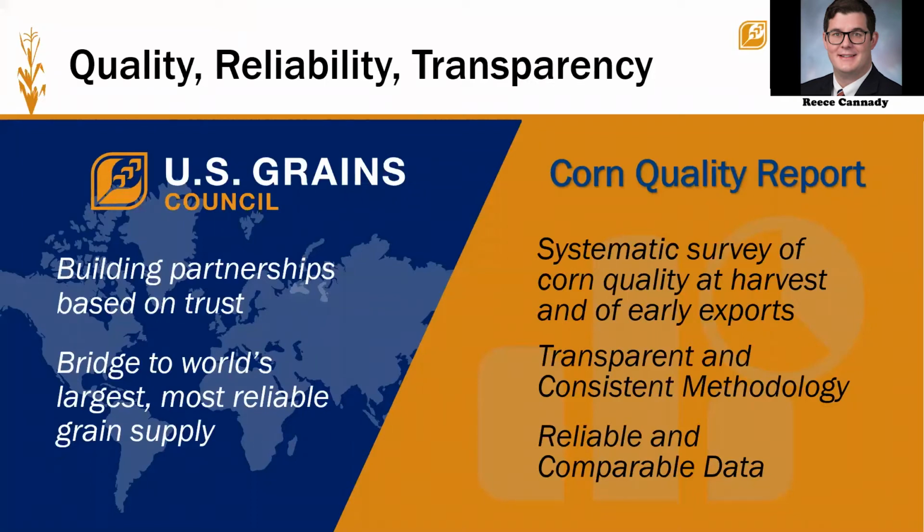This is the U.S. Grains Council's 9th year in putting out the Corn Export Cargo Quality Report. We do this report as a means to provide quality, reliability, and transparency of information to our customers abroad.